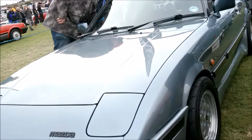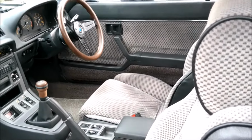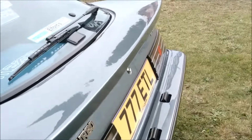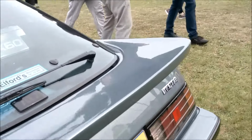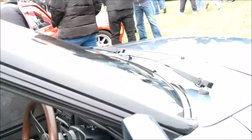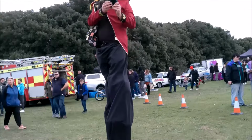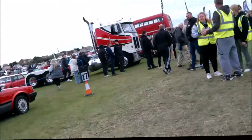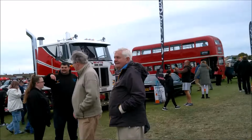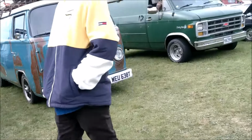Mazda RX-7. Very nice interior. Very hard headrest, but it's a turbo, Alpha turbo. Very nice sound system in the back. Hiya, morning. Got the cars everywhere. Look, we've got trucks as well, an old London bus here as well. Might have a lot more here than there was last year.